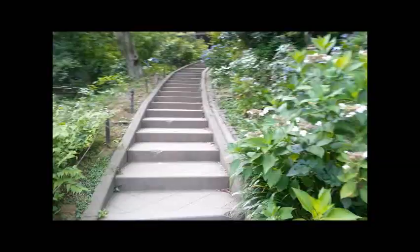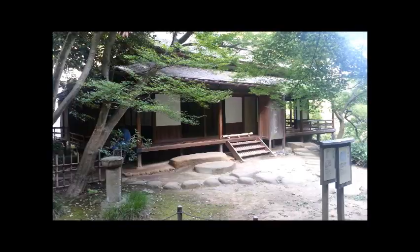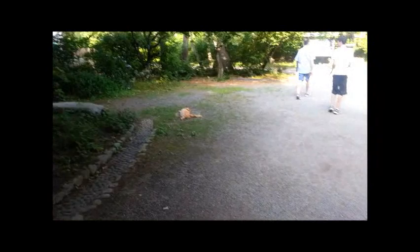Gardens and stairs. Gardens. Buildings. And we're going through the gate. We're walking down the path and there's a cat. Dirt, gardens, and paths.